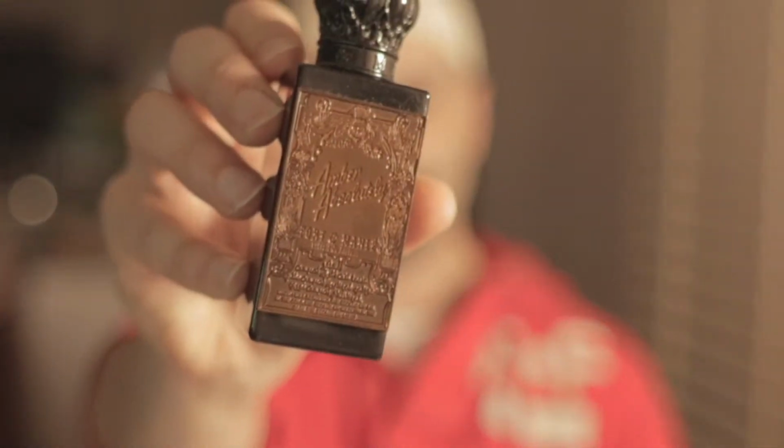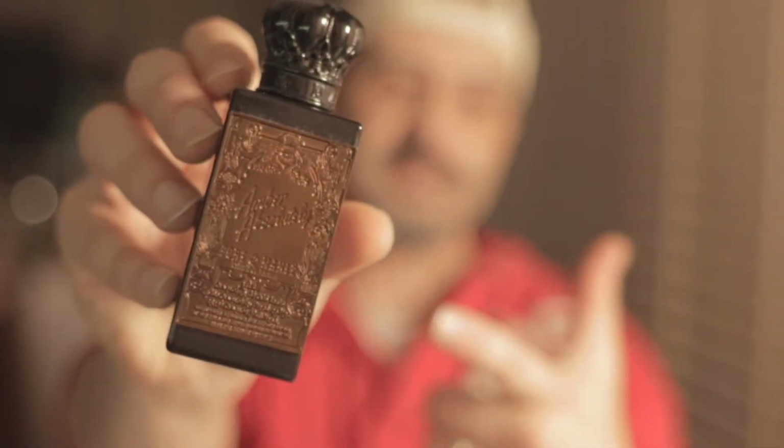I'm going to chuck this over here and write down Amber Absolutely. AA. Amber Absolutely. Love it. Amber Absolutely, let me show it again, by Fort and Manley. Again, like I said, this is the old style bottle. The new style bottles look different. They also look pretty good, but I think I prefer the old ones. They had almost like a gothic thing going on as well. Yeah, Montale Intense Cafe. Yeah, no.